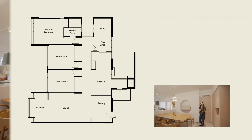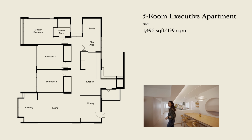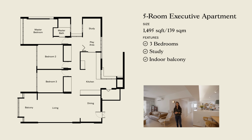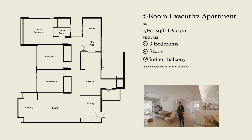Alright, so let me just start out with a quick background about this home. This 5-room executive apartment is 1,495 square feet in size, and it currently features 3 bedrooms, a study and an indoor balcony. As mentioned earlier, the homeowners are a household of 4, and together with their interior designer Root Studio have transformed the space into what you see here today. But as always, we'll start off at the entrance.